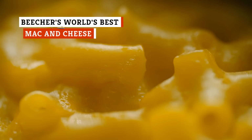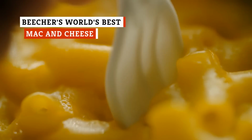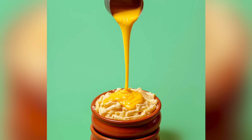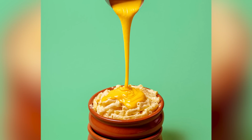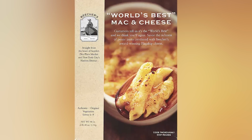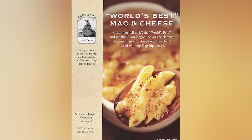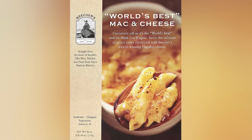Macaroni and cheese is one of those classic comfort foods that is nearly impossible to turn down when it's offered. How can you resist a forkful of tender pasta covered in gooey cheese? It warms your mouth as well as your soul, and that's a win-win. At Costco, you can, and should, snag a box of Beecher's mac and cheese. The box boldly states it's the world's best, and Beecher's might not be lying.